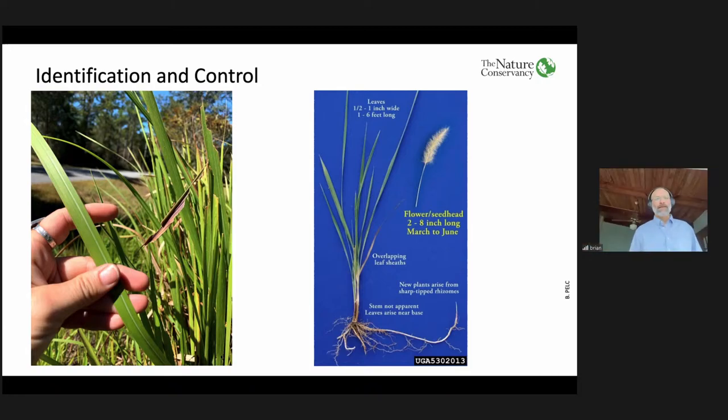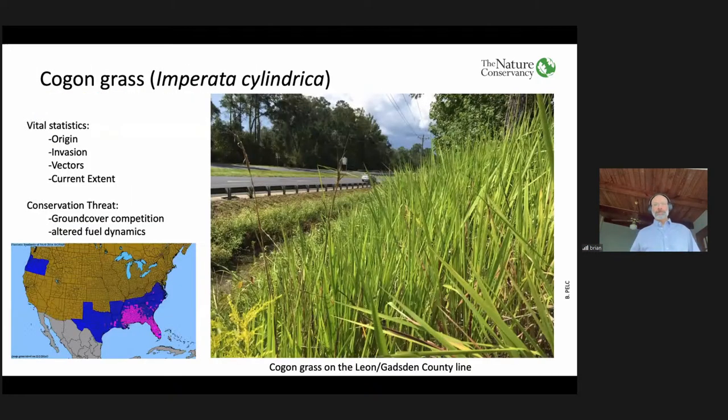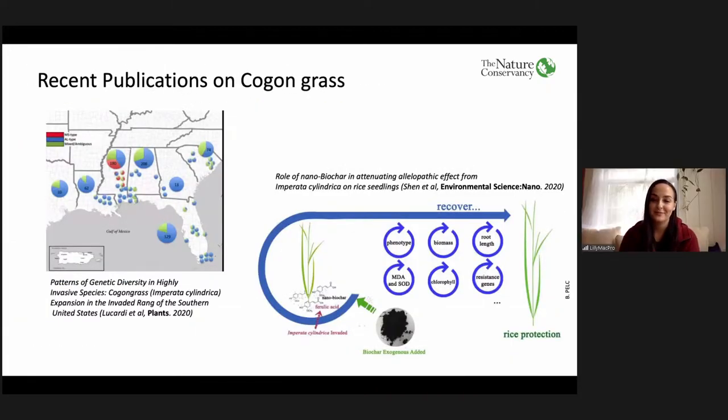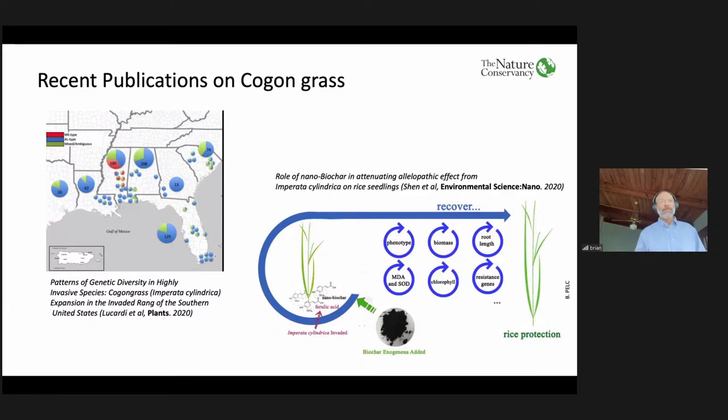Yeah, I've got a slide ahead that's got some of the genetics in it, so we'll jump to that. Yeah, here we are. Okay, excellent. I did just want to touch on some of the recent research. This was just a quick Google Scholar search that I did, so I encourage anybody that's interested to see where the front edge of the science on Cogon is. Both of these publications have a tangential relationship to what we're talking about.